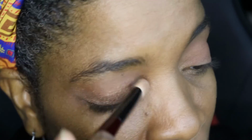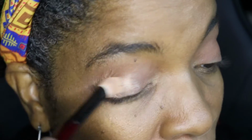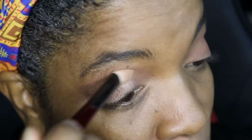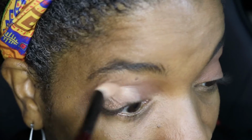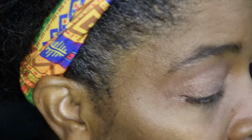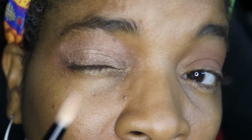I was worried about the fallout. These are warm tones, so it's not going to be anything daring that I'll be doing with my eyeshadow look today. I just really want to see how they go on, and they do go on well. It doesn't seem like there's fallout here.